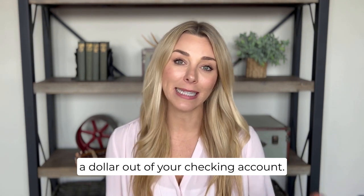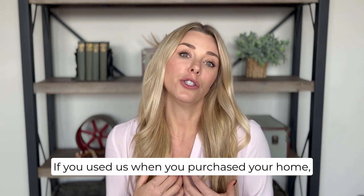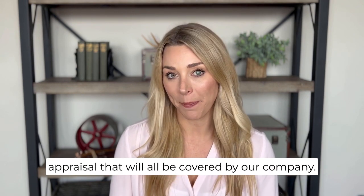Yes, for real, you can lower your monthly payment and go to the closing table without spending a dollar out of your checking account. With refinances, any cost is typically just added to the loan. If you used us when you purchased your home, then we'll have a different conversation as lender fees, appraisal, that will all be covered by our company.